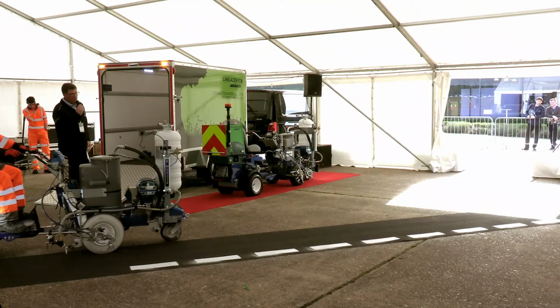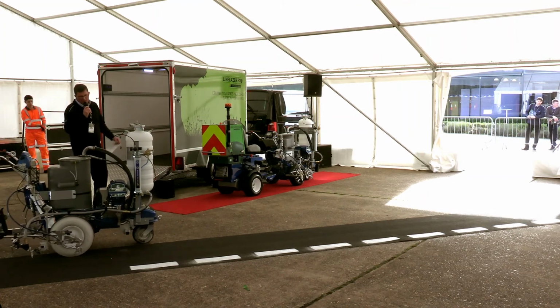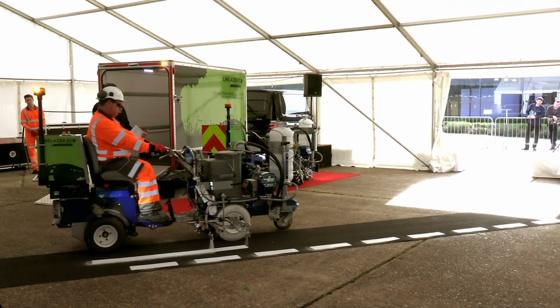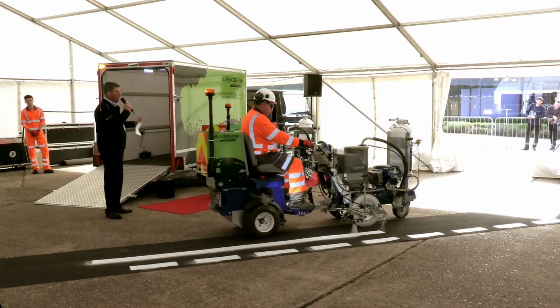So in summary, this is designed to get stuff done. This is designed to make it happen. This little machine can do big jobs.